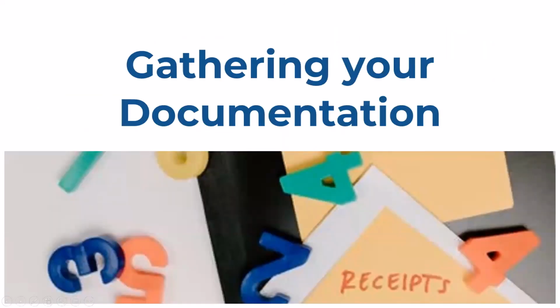So we've gone through different investment strategies for your funds. Now let's talk about documenting your expenses and gathering your documentation.